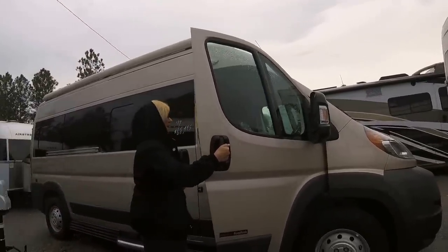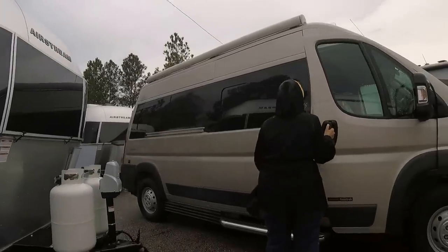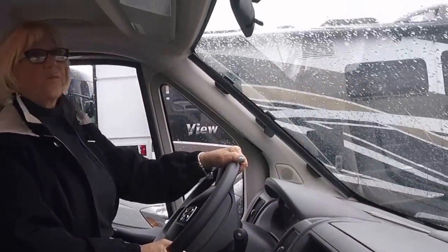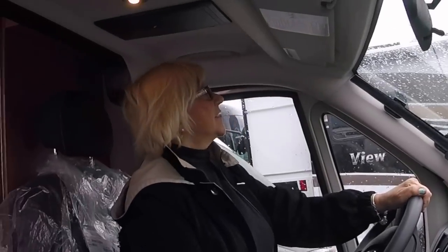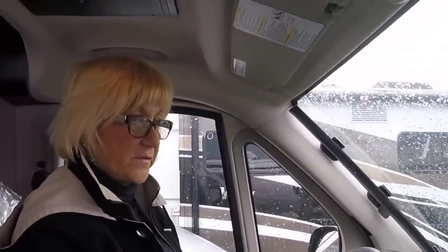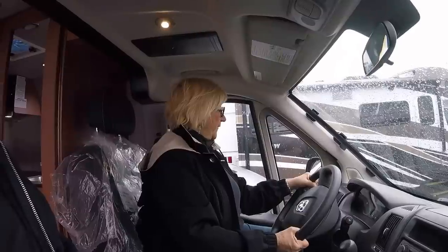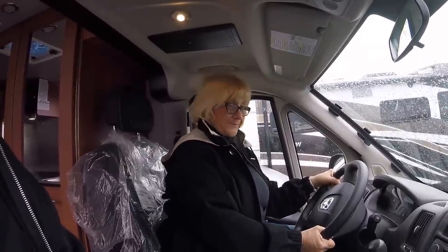What do you think? I haven't been in it yet. Oh, okay. Checking around. Roadtrek Simplicity. This is the one I want. It doesn't have all the bells and whistles like an Agile, but it's a Dodge Ram instead of a Mercedes.